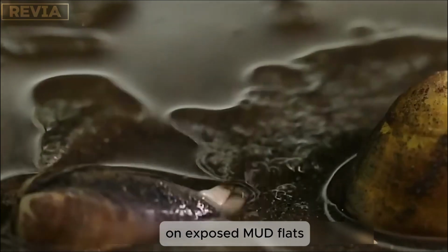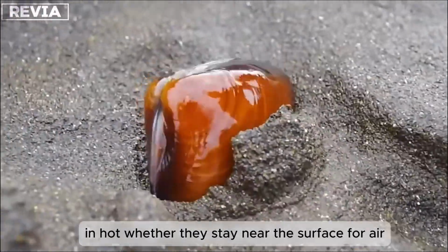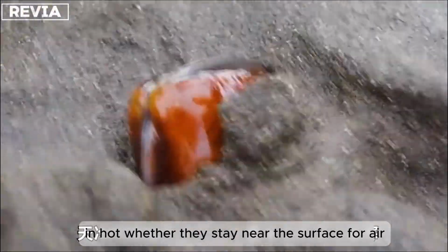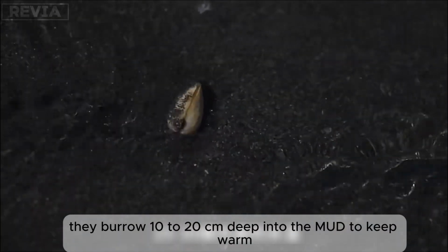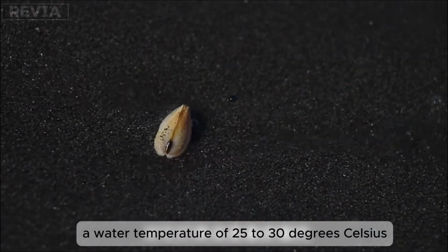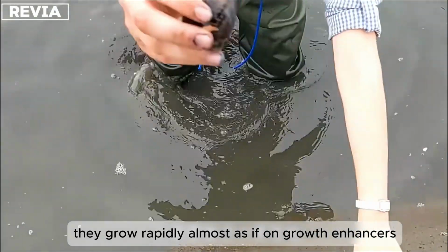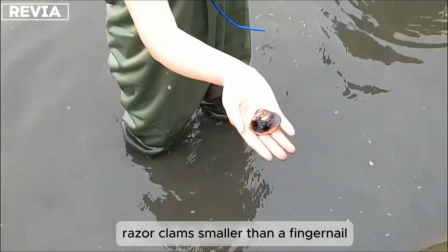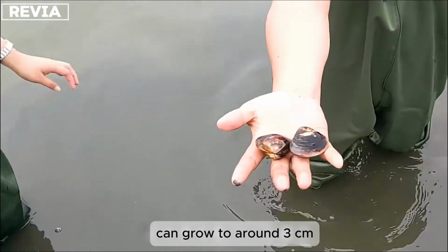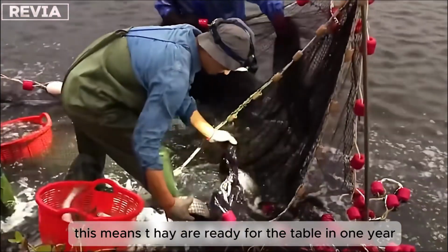On exposed mud flats, razor clams rely on burrowing to cope with bad weather. In hot weather, they stay near the surface for air. In cold weather, they burrow 10 to 20 centimeters deep into the mud to keep warm. A water temperature of 25 to 30 degrees Celsius is the most comfortable for them. They grow rapidly, almost as if on growth enhancers. After about a year in the pond, razor clams smaller than a fingernail can grow to around 3 centimeters. This means they are ready for the table.